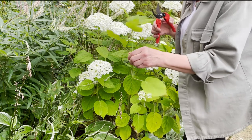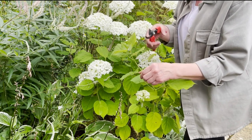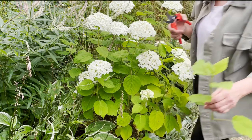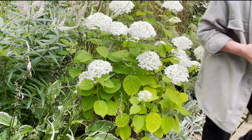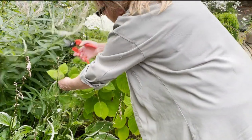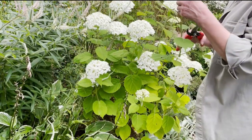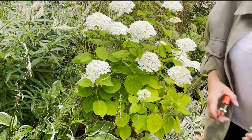Some people put them straight into a plastic bag just to keep the moisture, because the moisture will evaporate pretty quickly once you've taken the cutting, but I'm going to plant them straight away, so I'm okay. So I'll just put that down. And then I'm going to take another one here, because I'm fortunate enough to have two on this one. So again, I'm going to cut it just below a leaf node. So I'm going to go around and take as many as I can, and then I'll show you how I pot them up.